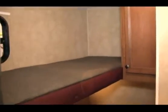So one of the great things about this model is the layout. You can see the bunks there. You've got the full double bed on the bottom, and then actually a bunk over top. So you have a ton of sleeping in this model. With Jayco, you're going to get that. Tons of sleeping, higher quality, best price possible.